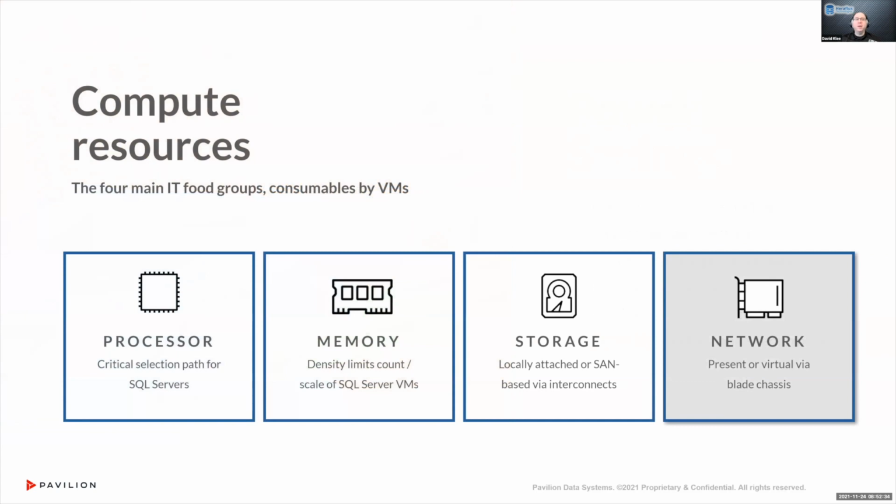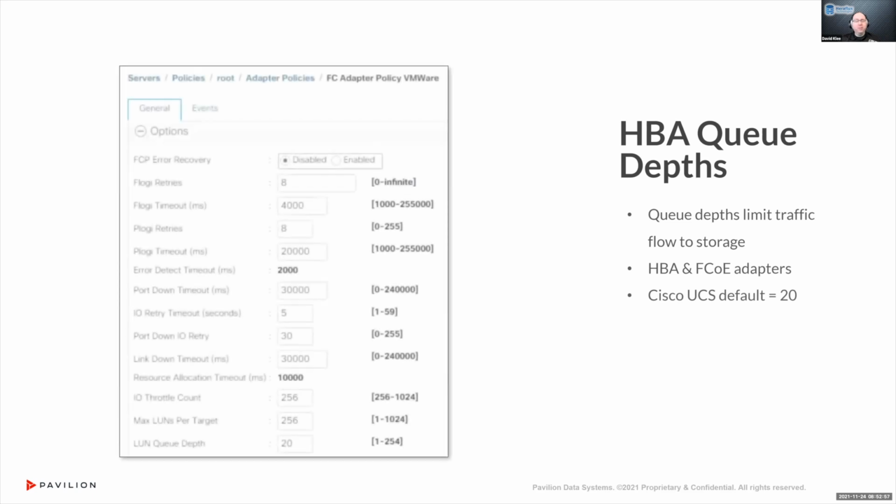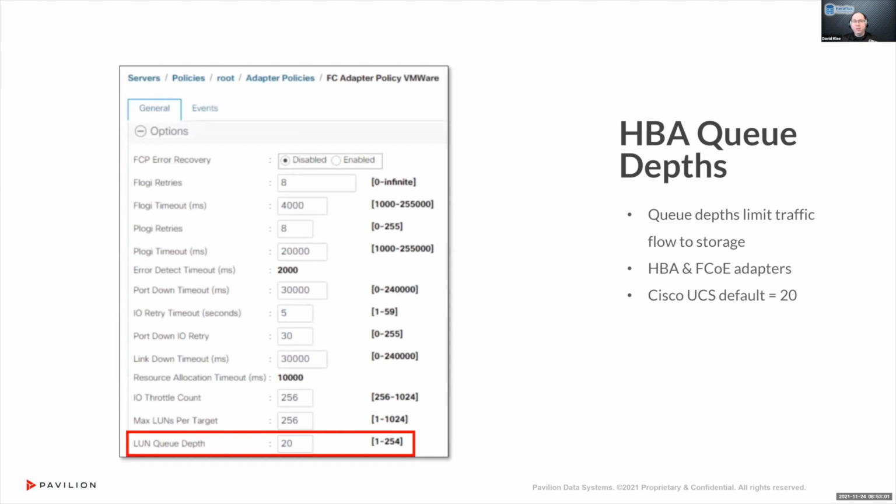So we're going to jump into your interconnects, specifically around storage. This is a real common challenge. The queue depths within your fiber adapters are generally set too low. They're set that way because they don't know what kind of storage you have, so they assume that you have, quite frankly, the most terrible storage on the planet. If you've got HBA or FCoE adapters, they're usually set too low. An example of this: Cisco UCS, the LUN queue depth inside the FC adapter policy, whichever platform you're on, VMware, Hyper-V, Windows, Linux, whatever, is set to a value of 20.